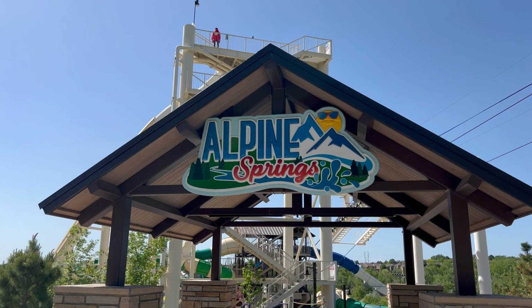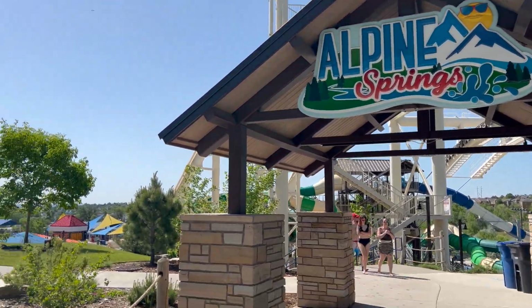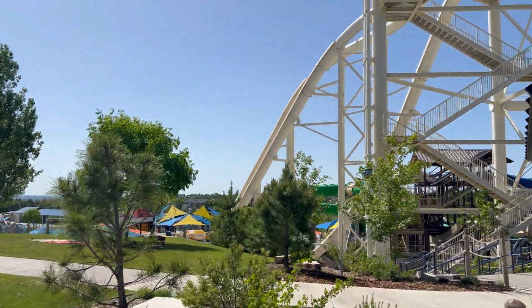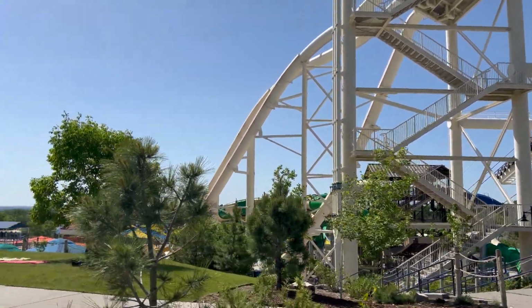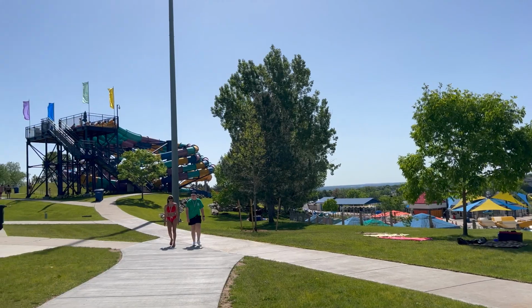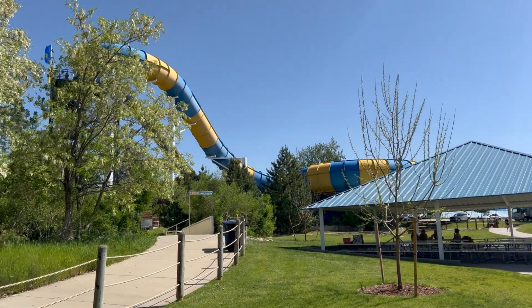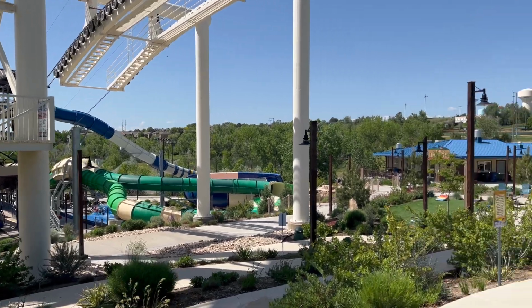Down into the Alpine Springs section of the park, where I consider most of the thrill rides. I'm gonna check out some of these giant body slides. We also have the Mile High Flyer, Mat Racer, the Revolution over here. Let's check them over here to the right of all the new stuff.